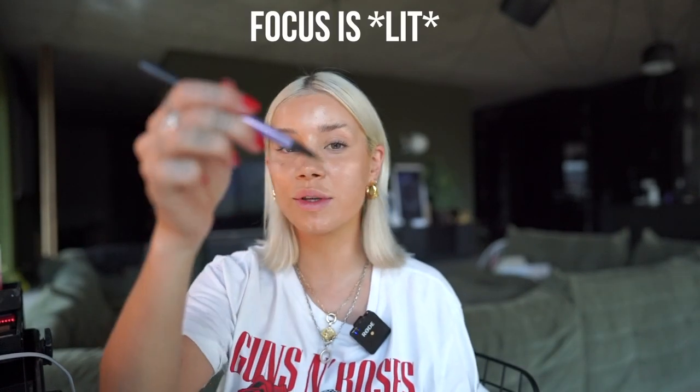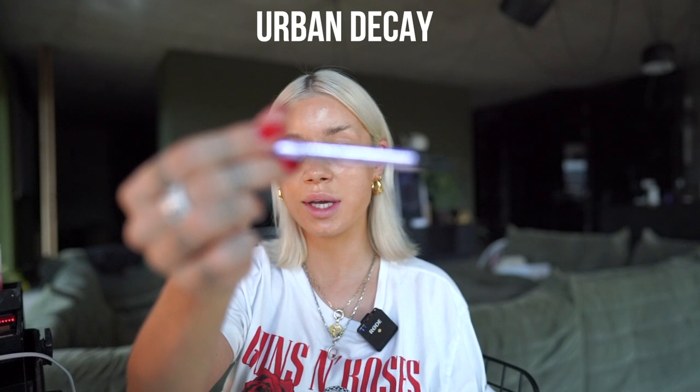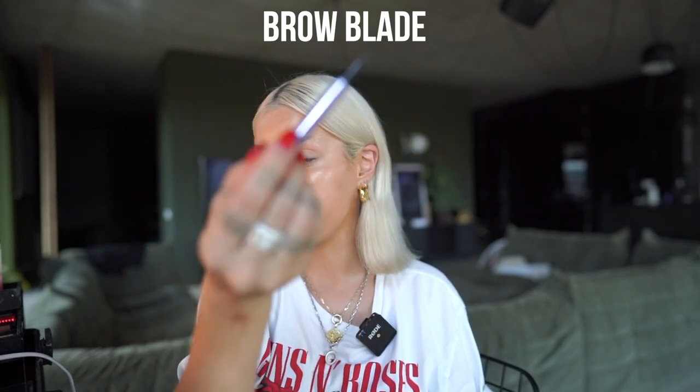Look at my hair. Just going in with the hair dryer. I'm just going to do the same for the other one. Looking like an owl with a hair up front. And this is not an eyebrow tutorial, but I'm going to continue with this one from Urban Decay, which is the brow blade. Fill in the spaces I have.